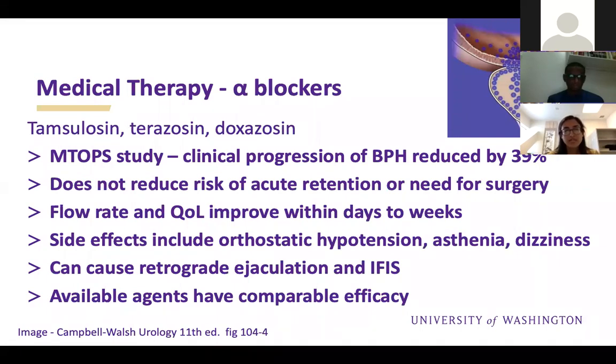And the MTOPS study, the Medical Therapy of Prostatic Symptoms study, was published back in 2003, and they did a really nice job of looking at the treatment of BPH with an alpha blocker alone versus a 5-alpha reductase inhibitor alone versus a combination of the two. And it showed that patients who were on just an alpha blocker had a reduction in the clinical progression of their BPH by 39%. It did not reduce their risk of developing acute urinary retention or the need for surgery down the line, but it did significantly improve the flow rate and quality of life.